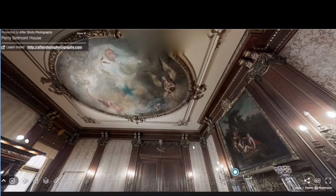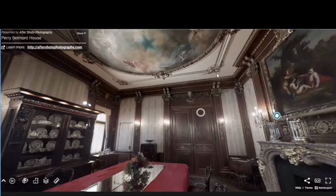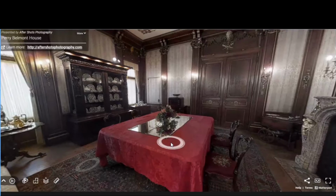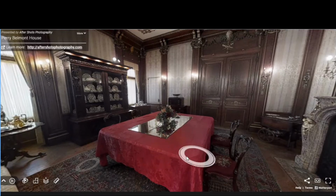So going to try to get down. This, we believe, was the original table that belonged in the state dining room upstairs. This is where we've had a lot of meetings. The small staff that we have here at the headquarters, this is where we have our holiday party and nibbles. This table is enormous in weight, and it opens up to 22 feet.